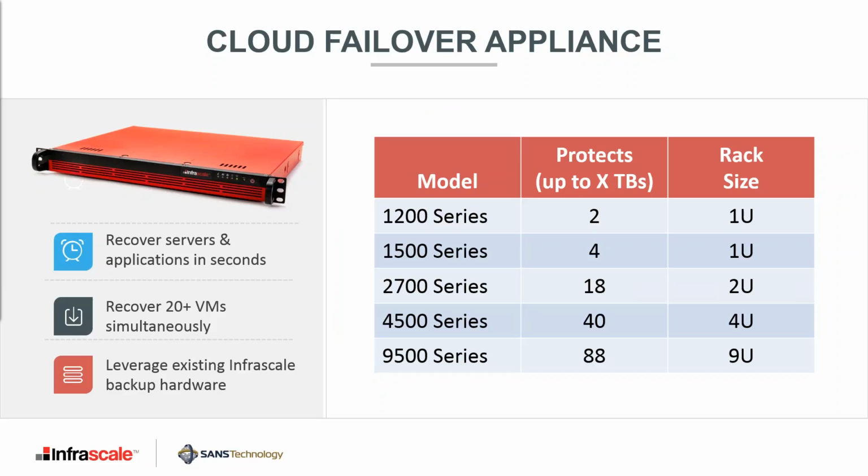So the cloud failover appliance, what is it? It recovers servers and applications in seconds. I mentioned earlier you can recover 20 plus VMs simultaneously, and you can leverage existing Infrascale backup hardware. It scales from a 1U to a 9U, as you see in this slide, and we can certainly talk a little bit about what makes us different.